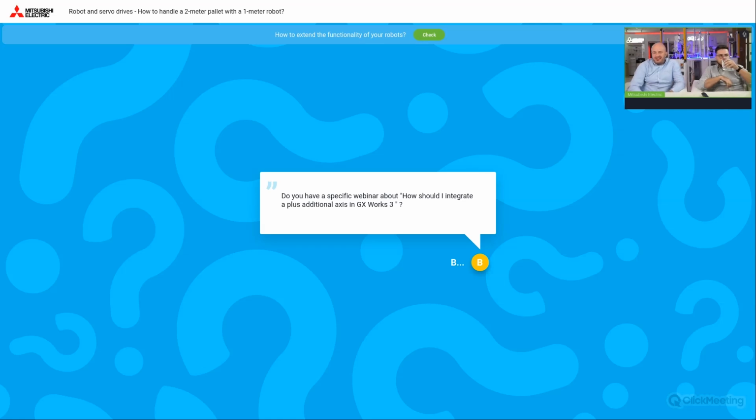Of course, we can generate this kind of webinar, but when we are talking about robots, it is much easier to use the functionality built into the robot controller. So it is better to control the additional axis directly from the robot. For example, if you put the robot with 2 kilograms, with the arm like my hand, and use the function move to here, somewhere there, the robot just moves there using the additional axis. When realizing it in GXWorks 3, of course it is possible, but you will need to create the connection between the robot and the PLC. Of course, it is also easy to realize.